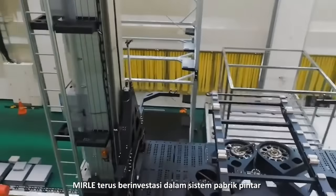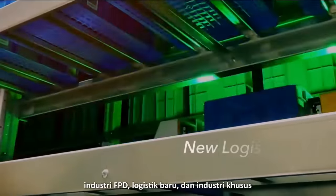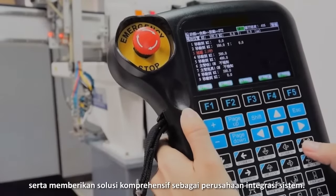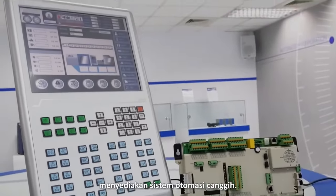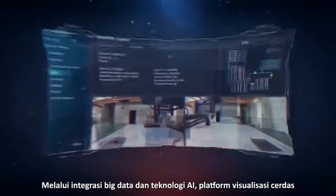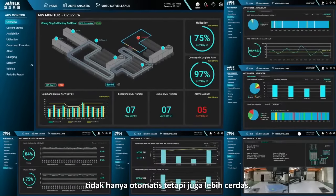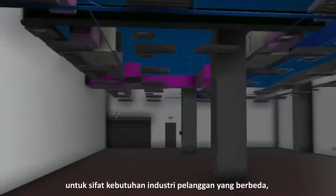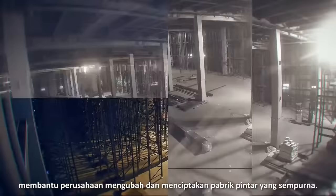Mirle continue to invest in the smart factory system required by semiconductor, FPD industry, new logistics, and niche industries to provide comprehensive solutions as a system integration company. Mirle Group has been deeply involved in the automation industry for 33 years, providing advanced automation systems. Through the integration of big data and AI technology, the smart visualization platform is not only automated but also more intelligent. As a total solution provider, we can provide different smart factory solutions for different nature of customers' needs to help enterprises transform and create the perfect smart factory.